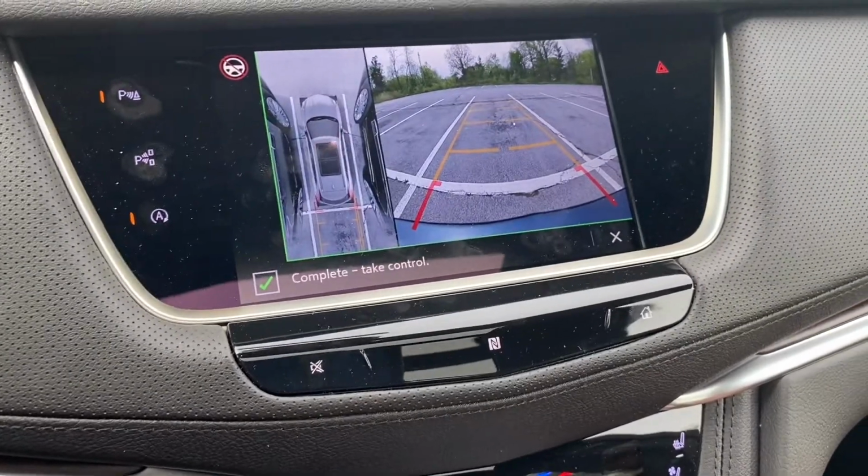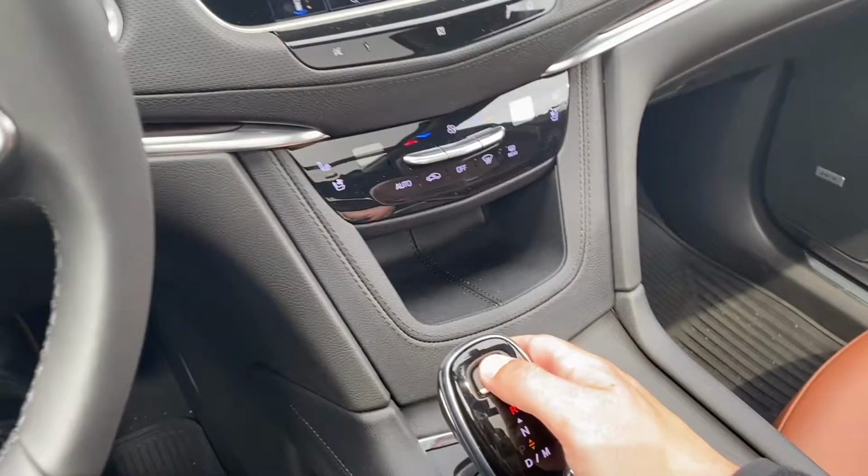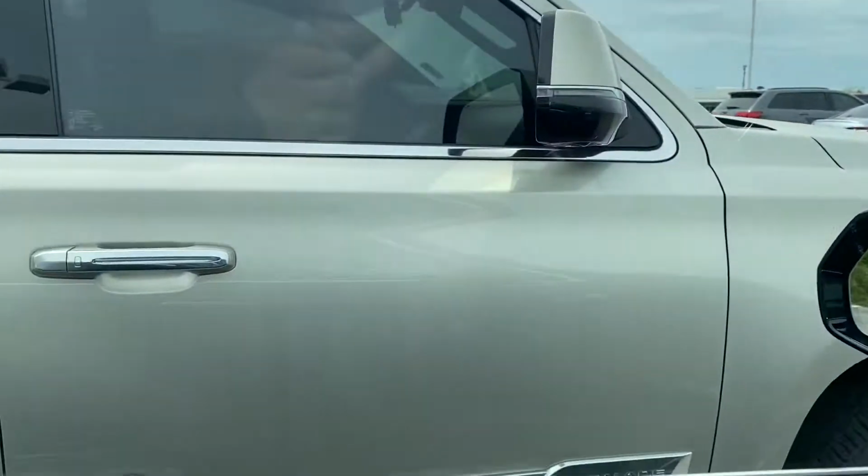Stop. And then you get the green check mark box complete. Now take over the vehicle. Now I could just put it into park and check it out. Park is perfectly between these two Escalades.